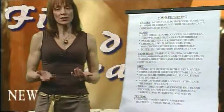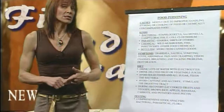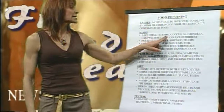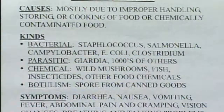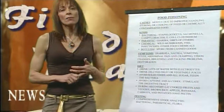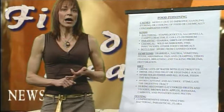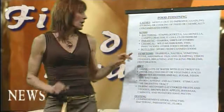The standard food poisoning, though, that we normally experience has to do with bacteria, viruses, and spores, and we'll find those in things like Staphylococcus, Salmonella, E. coli, Clostridium. Those are usually found in contaminated water, contaminated meat, particularly poultry and beef, unpasteurized milk products if there's not proper cleaning going on, and poultry, more so if it's undercooked.